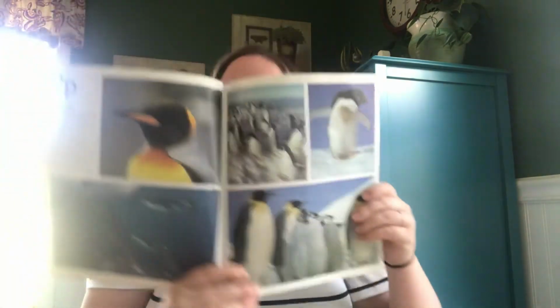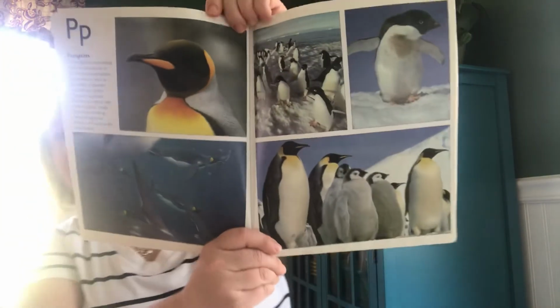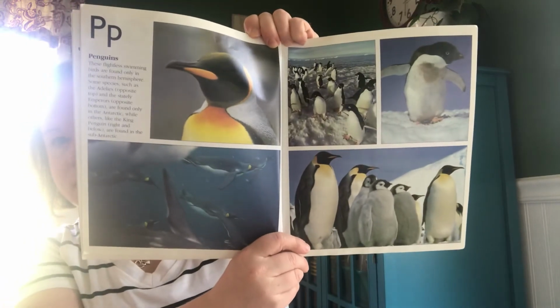P is for penguins. These flightless swimming birds are found only in the southern hemisphere. Some species, such as the Adelies and the stately emperors, are found only in the Antarctic, while others, like the king penguin, are found in the sub-Antarctic. Look at all those penguins. And penguins cannot fly, they swim.